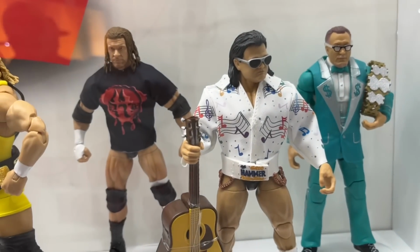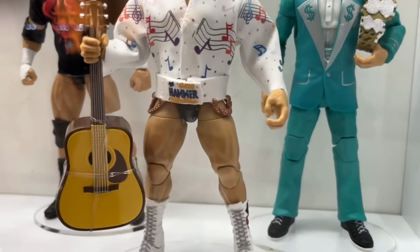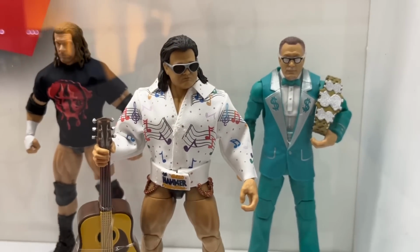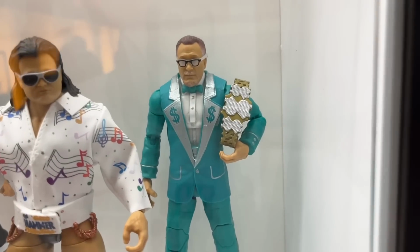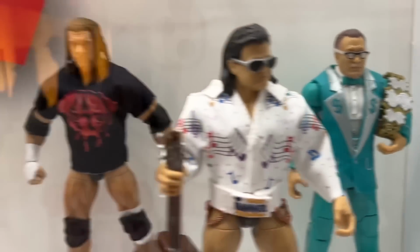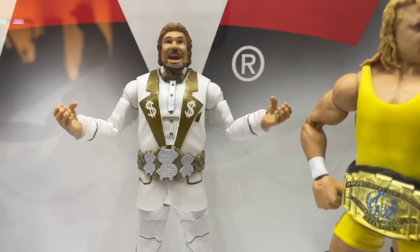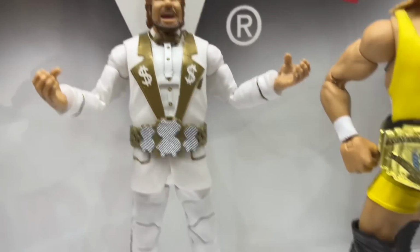And we also have Legend Series 20 here, and this is a new leg mold sculpted for Greg the Hammer Valentine. I noticed that immediately. Asked Bill and Steve about it. Is confirmed. We also have the Chase Ted DiBiase with the old man in the green, and then we also have him in the white. You guys know I love white, so that's beautiful right there. I'm going to put myself in that. Maybe paint all the gold pink or something would be cool.